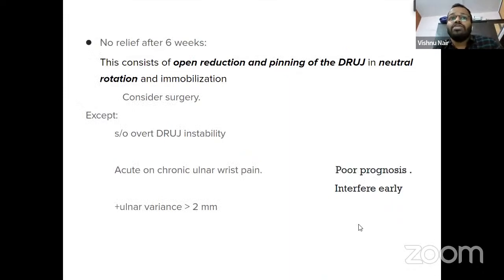Now, if we don't have relief even after 6 weeks, then we go for an open reduction and pinning of the distal radio-ulnar joint, considering that along with the TFCC tear, there is a distal radio-ulnar joint disruption. Now, when should we intervene early? If there is an acute on chronic tear along with wrist pain, and it's very easily clinically seen that there is a distal radio-ulnar joint instability, of course, we have to intervene, and also an ulnar variance of more than 2 millimeters.